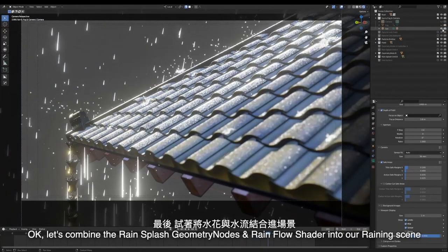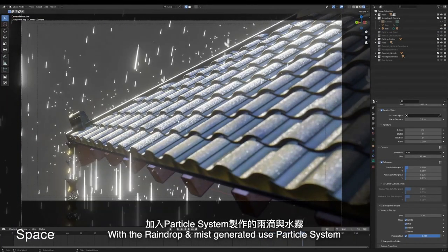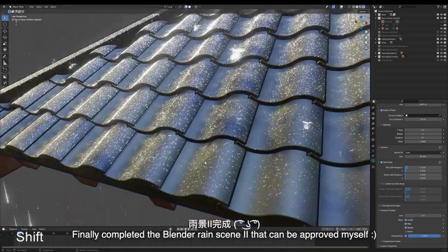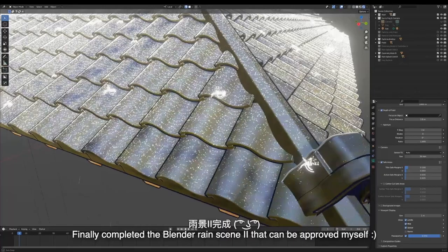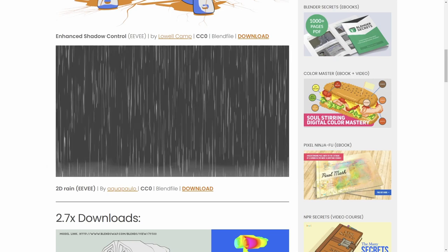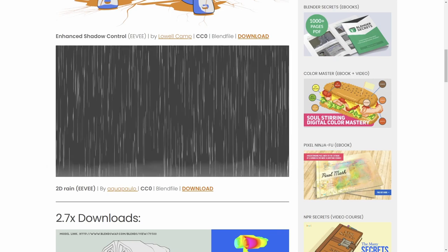Now combine all three parts: water splashes from the geometry node, surface flow from the material, and rain from the particle system. It's a complex setup, but it's really nice. We also have this old rain shader made by Aquapolo on our download page, if you fancy something simpler.